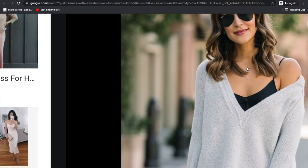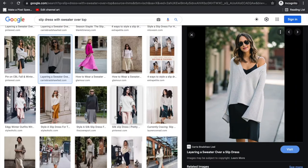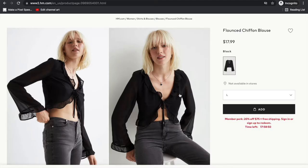Yes, and I wear one of my gold necklaces with it. Okay, they get it. They get the vision. Okay, yes. This is what I'm talking about. But imagine this with the blouse as well for a cute little evening moment.